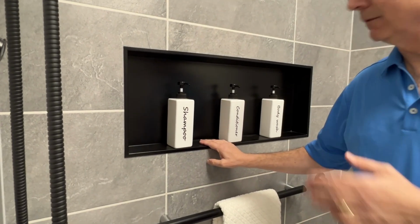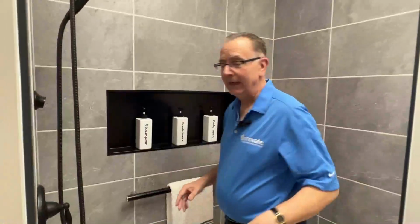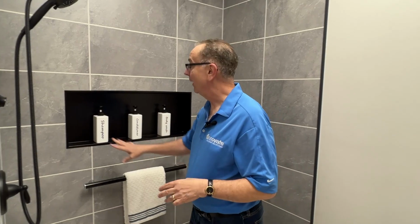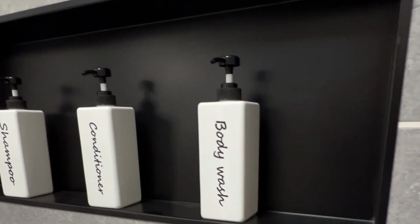I know in my particular shower, we have a longer niche than this one, and 90% of that stuff is my wife's. That's why she probably looks beautiful and I don't, but you can really put a lot of stuff in there. This is a powder coated matte black oversized niche.